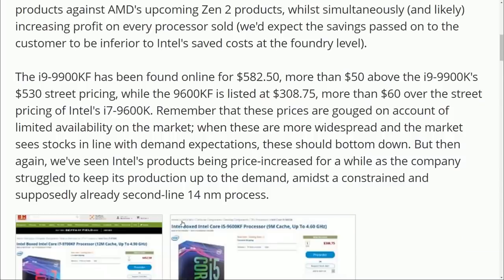Words. The news is on the street that they're retailing for about $50 more than the CPUs that do have integrated graphics. So they remove a feature and then charge you 10 to 15% more for it. Jeez, did you learn this from Nvidia, Intel? No, I'm sorry, you're the progenitors of this kind of stuff, aren't you?